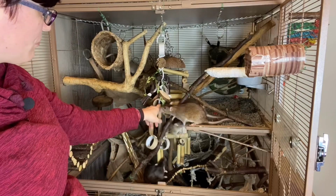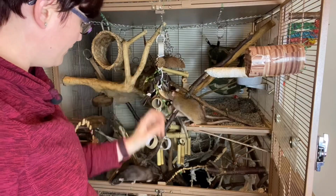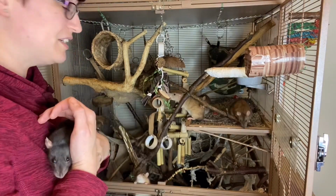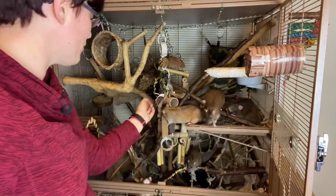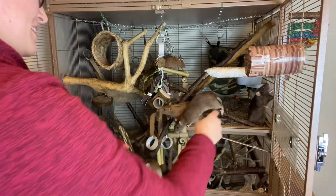What I can do, and I probably will at some point, is add little treats and toys to this. It'll be interesting to see how long it stands up, given that it's homemade, but if they destroy it very, very quickly, it's fine, because I put it together, I can make another one, I can fix it, I can probably reuse a lot of the parts if they do take it apart. It's just something a bit different for them.